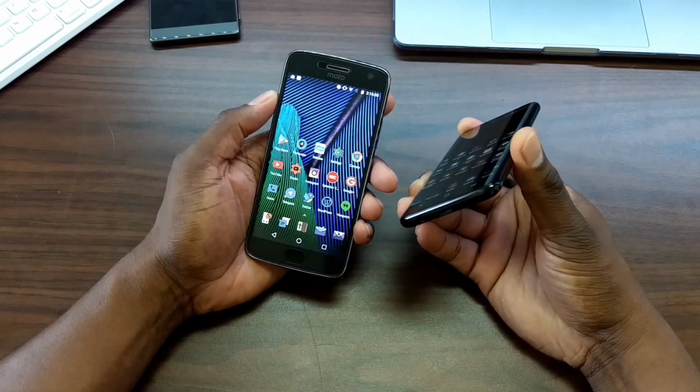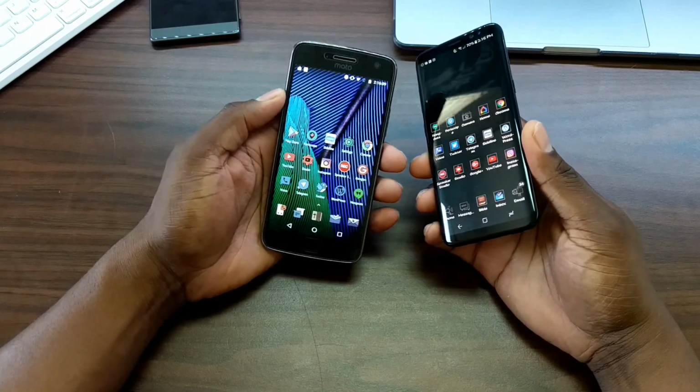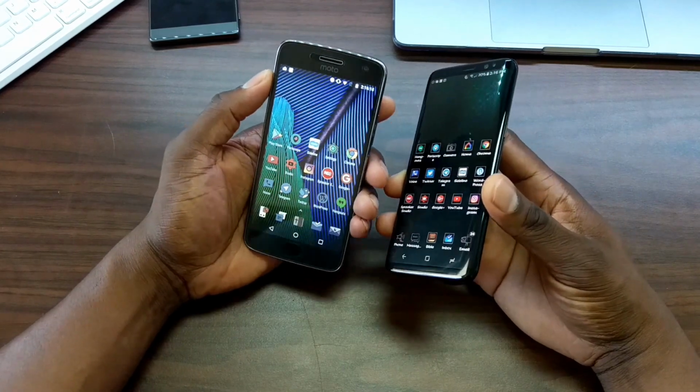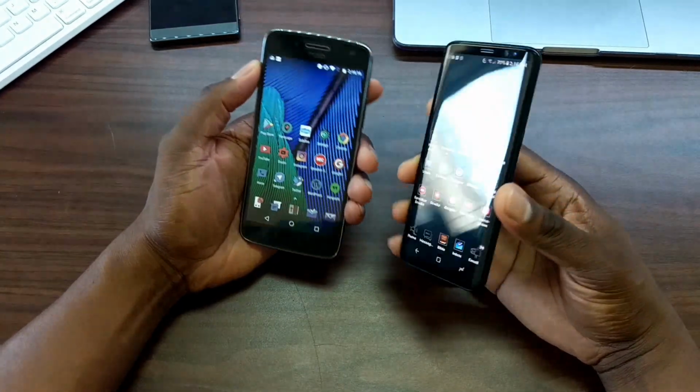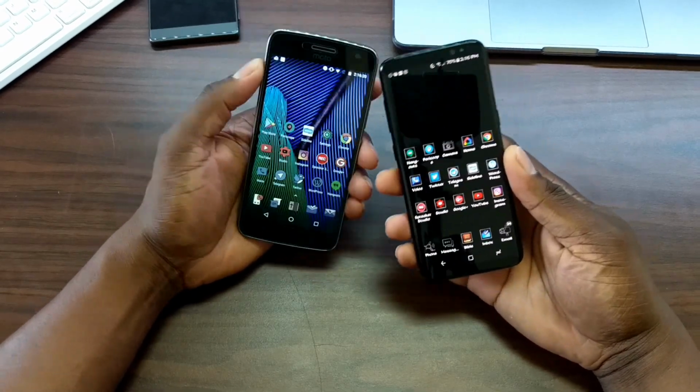It's definitely good to be a bottom firing speaker and have a waterproof phone, so that's a plus. However, on the Moto G5 Plus, the speaker is facing you, so it just appears to be a lot louder. And I'm going to kind of give that nudge to the Moto G5 Plus because it does have a front-facing speaker, and that's just what it is.